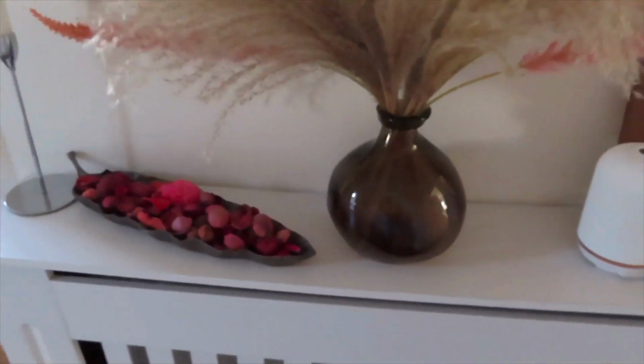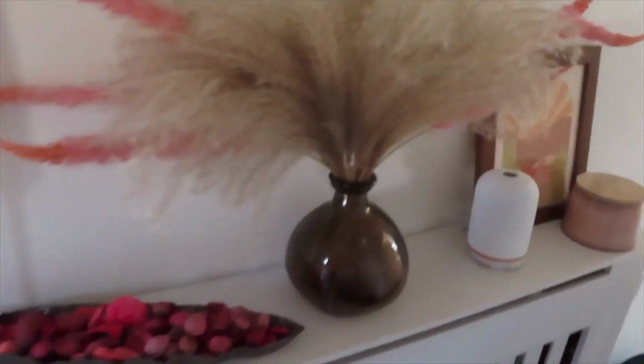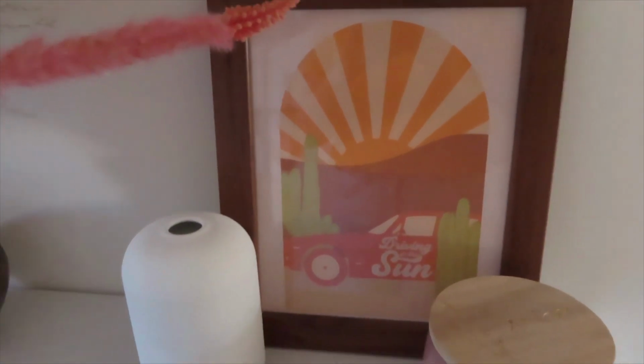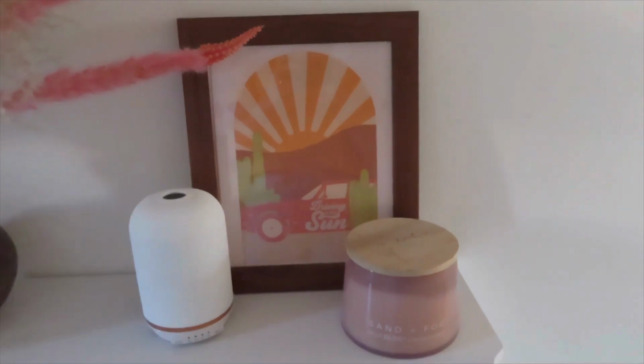And then coming around here on the subject of updates, I've updated our little, what do you call it, radiator cover with the mirror area in the hallway, because I like to update these every time there's a season change. So I got this Driving in the Sun print from Etsy. I always keep the same frame, but I just change the print every season.